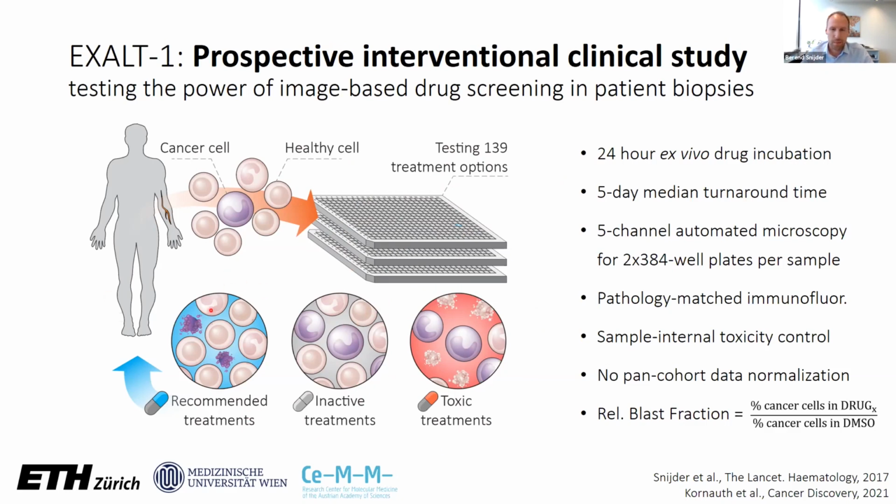And the recommended treatments that we sent back to the clinicians as a recommendation for the treatment of that particular patient were those drugs where what we call the relative blast fraction, the percentage of cancer cells, was specifically reduced compared to the percentage of cancer cells seen in the control conditions. So this has an internal toxicity control.